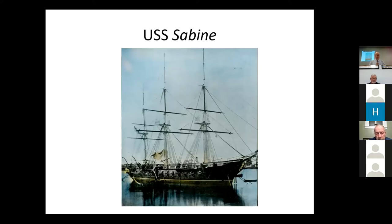And this is the Sabine. This is one of the five frigates. Now, these frigates were formidable warships, but because of their deep drafts, they were not good blockaders. And this is because the South had shallow water throughout. The Navy had only three armed vessels ready for service on the Atlantic coast at the outbreak of the war. The remaining vessels in the Navy that were ready or in service were in the Gulf of Mexico or on foreign stations, some of which did not return for 6 months.